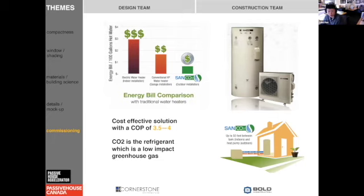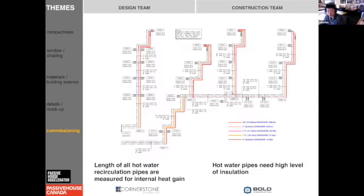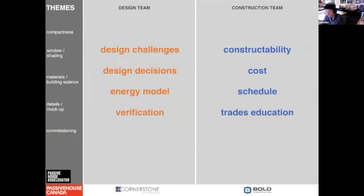So for hot water generation, we're using the Sanden CO2 heat pump because it's more cost effective compared to conventional water heaters. For this project, we're using 4 Sanden units linked in series to provide all the hot water required. And all the hot water pipes are metered to provide a more accurate model of the internal heat gains. And yeah, that's it.